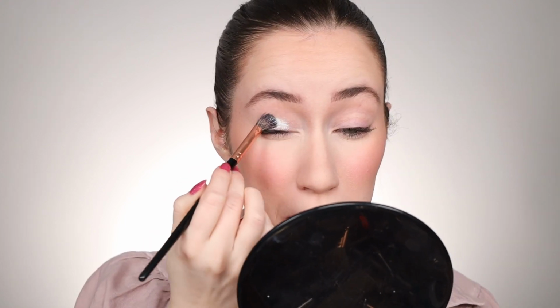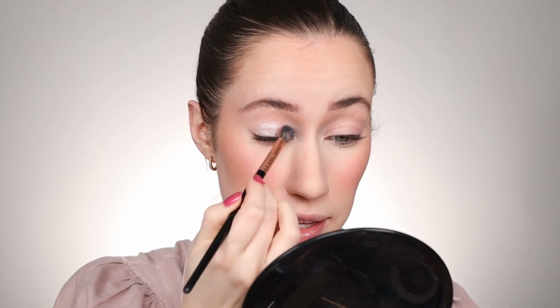I want something kind of sparkly on the eyes, so I'm gonna go into the REM Beauty Metallic Gel Eyeshadow in the shade Touch, and I'm just gonna take this on a brush and sweep it across the eyelid, just for a little something. I thought that this kind of teal color would look really nice with the bubble blush. Same thing on this eye.